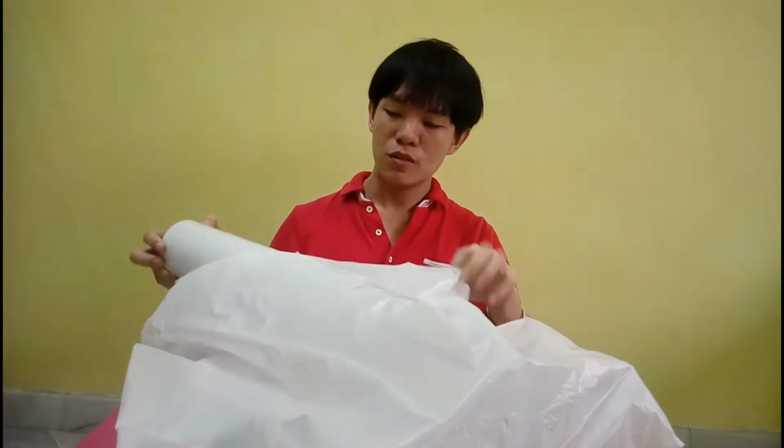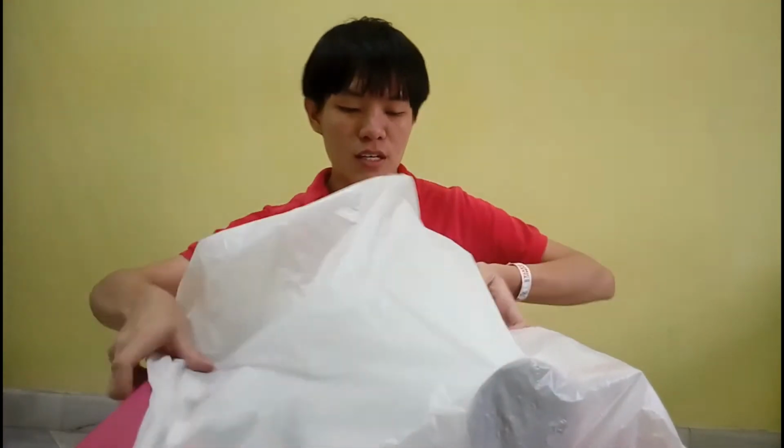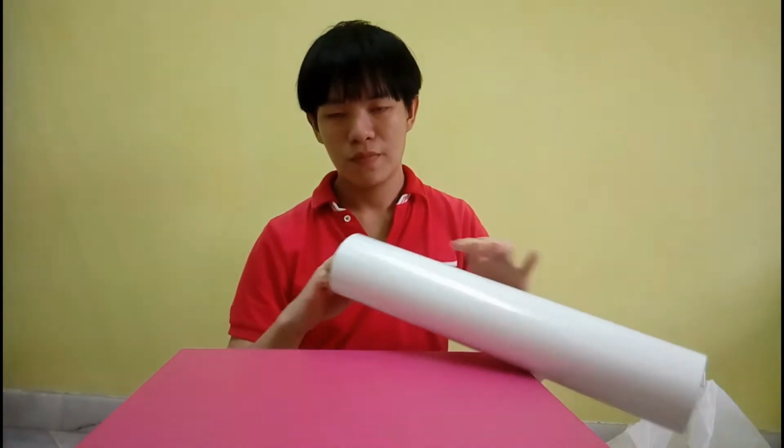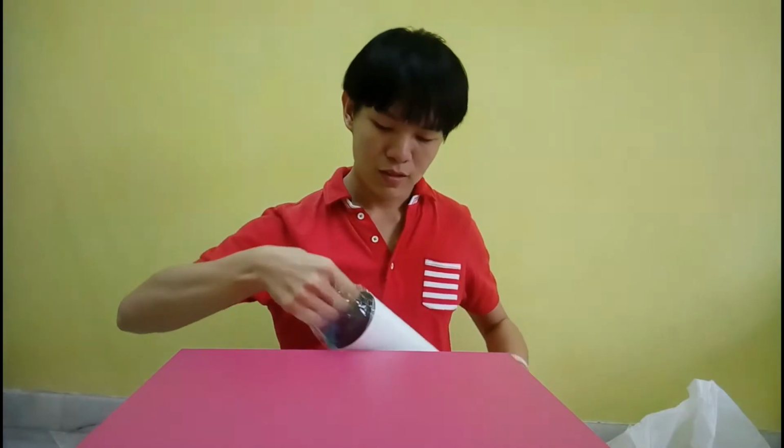Okay, here's my loot. I'll just take it down first. Just take out one by one. Okay, this is this year's poster. Let me just open it and have a look at it. Oh, by the way, this is this year's ticket. This is the day one ticket.